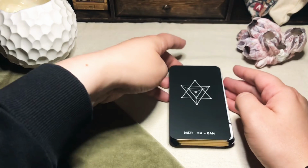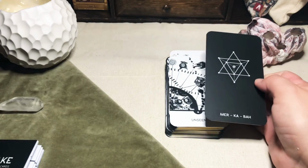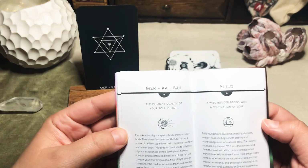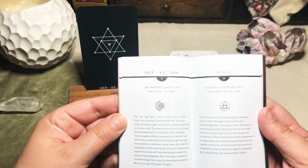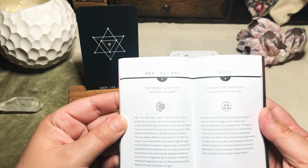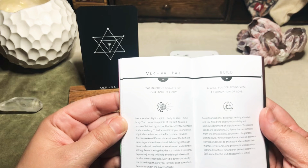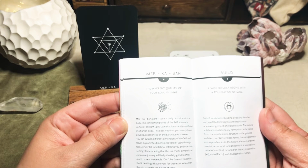So I thought maybe I'll look up this card since it's kind of different. I'll read what it says. The inherent quality of your soul is light. Merkaba, light, spirit, body, or soul, mind, body, the connection points of the self. You are a vortex of brilliant light love that is currently manifested in a human body. This does not limit you to only linear physical experiences on the earth plane. However, you can awaken different dimensions of the self and travel in your interdimensional field of light through transcendental meditation, astral travel, and intention setting.